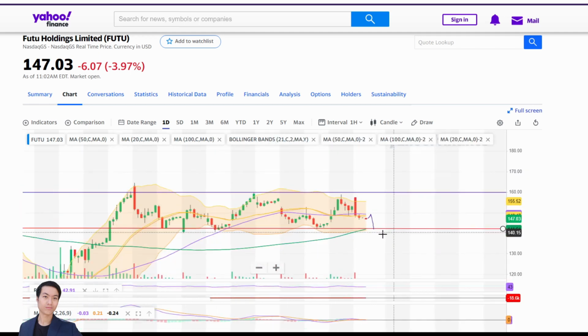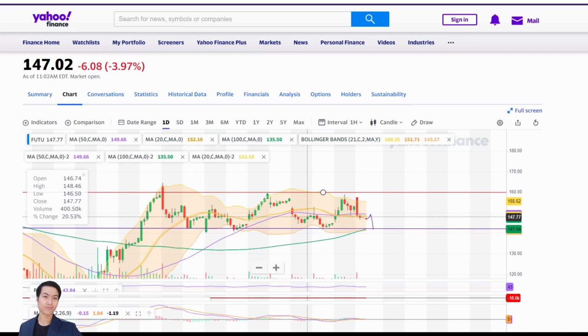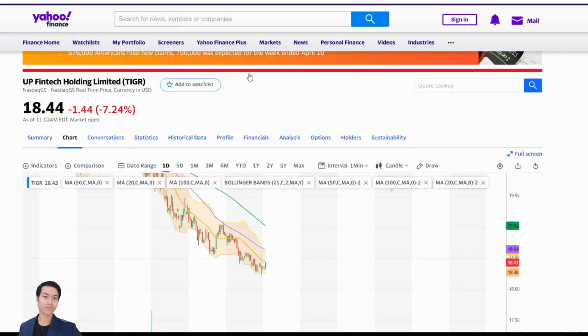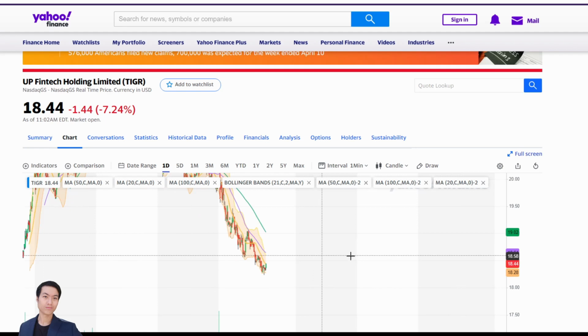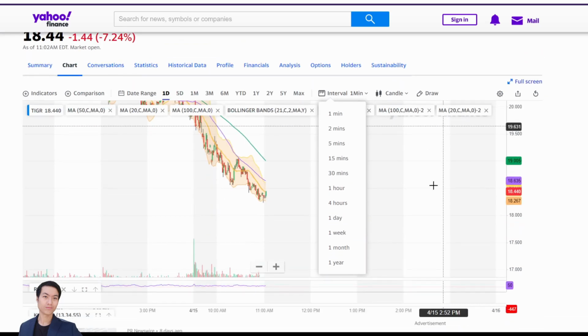Even if you see a nice bullish candle up here, it might be a fake out to go to the downside again. So be very, very conservative. Okay, TIGR brokers. Oh, TIGR. All right, the sell-off continues. You can see that the sell-off is continuing all the way here.